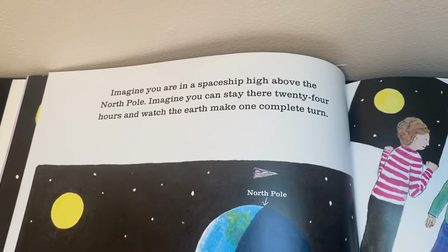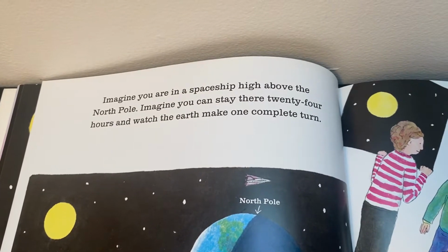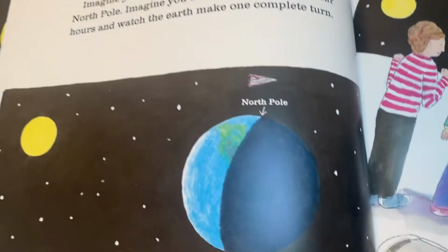Imagine you are in a spaceship high above the North Pole. Imagine you can stay there 24 hours and watch the Earth make one complete turn.